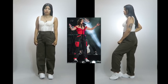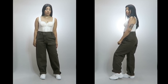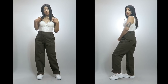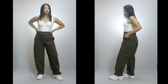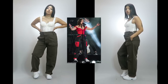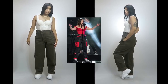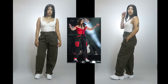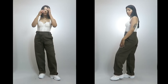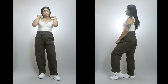And then for the top, since she was wearing a corset looking top, I decided to wear my corset looking top. That one is thrifted as well, but originally from Guess, and it's a vintage corset top. She had white sneakers on, but I decided to pair a chunky sneaker with it. These are the Fila Disruptors, and they are very, very trendy at the moment. Once again, I recreated her look, but slightly different, using the clothes I already had in my wardrobe. Cargo pants are really stylish at the moment, so basically just think rocking cargo pants with a corset top, any corset.